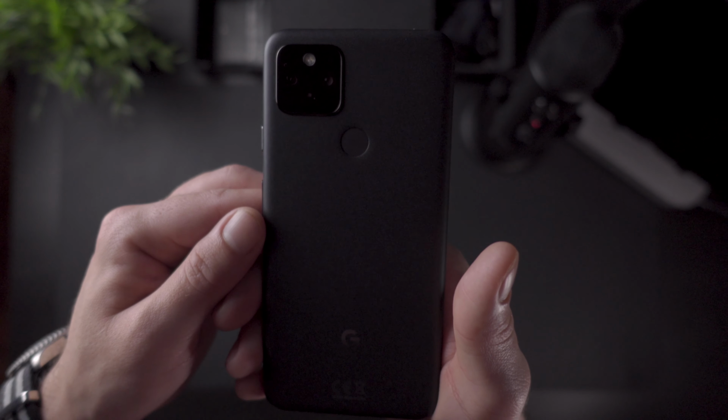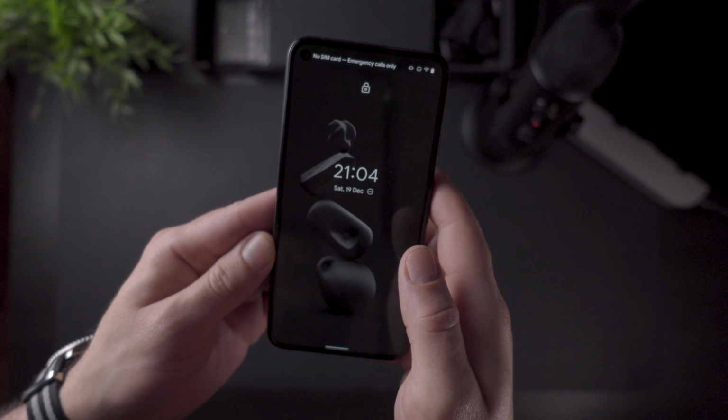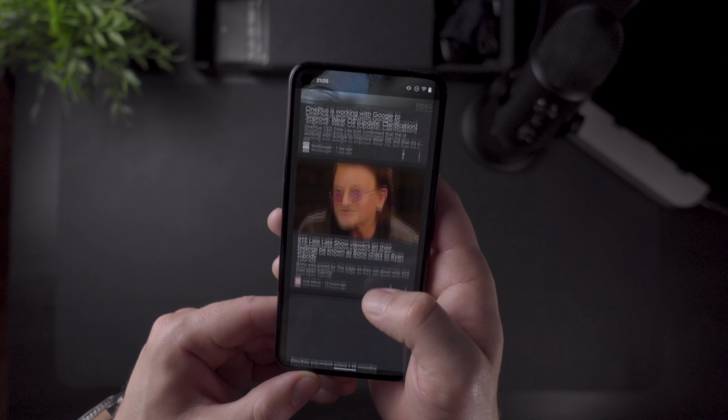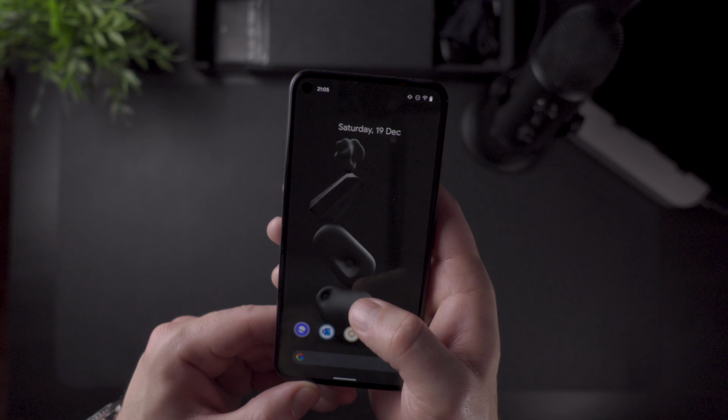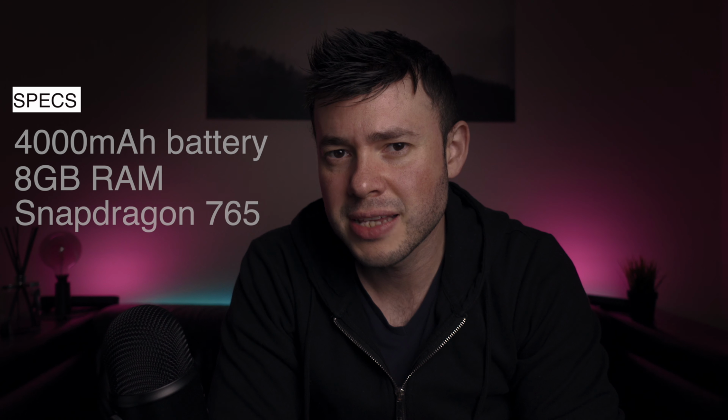Now let's get to the specs and the design quickly. The Pixel 5 has a 6-inch OLED display with 90Hz refresh rate, which means you're gonna feel a much more smooth experience when navigating through the user UI and scrolling through the web pages and apps. It has a 4000mAh battery, 8GB of RAM, and a Snapdragon 765 processor. As for the network connectivity, the phone is 5G ready.